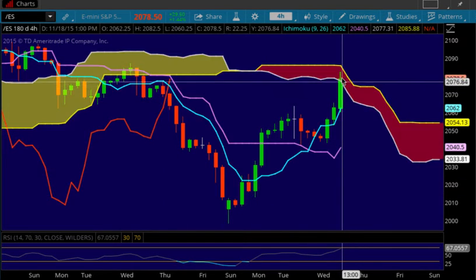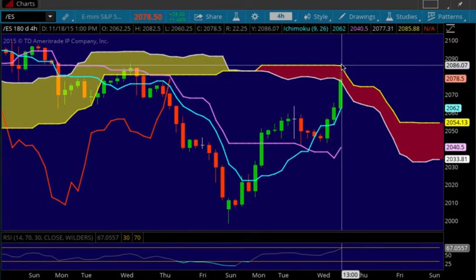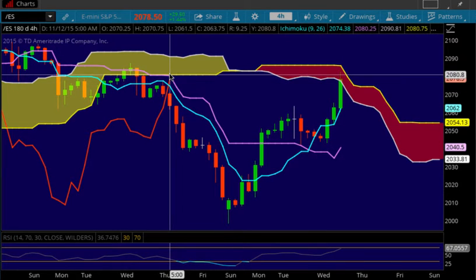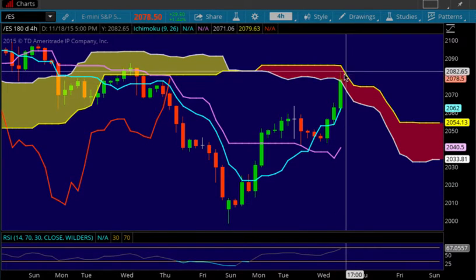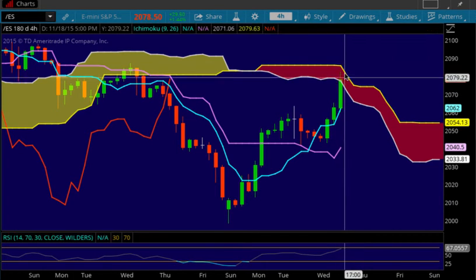So on the 4-hour candle here that we have, current 4-hour candle, we see that we can go up to about 2086 before we could find rejection, or we could be rejected by the Chikou running into the Kijun-sen and the bottom of the cloud right here at 2080.80. And that looks sort of like what's going on here. Although we did close this 4-hour candle inside the cloud.